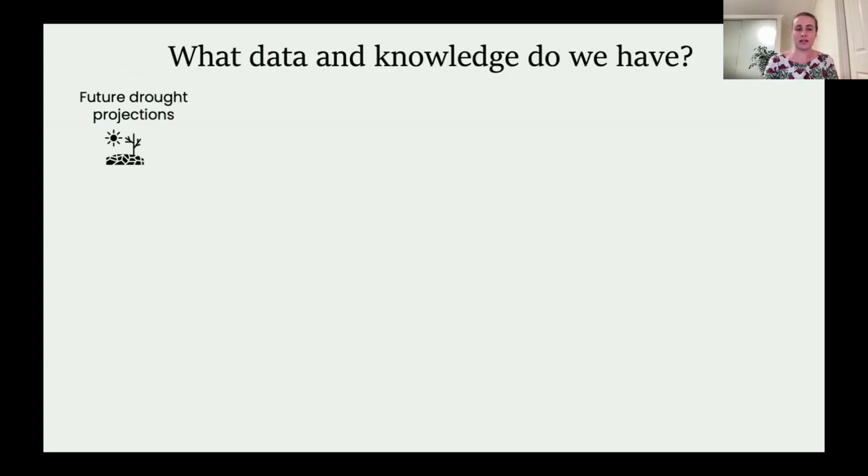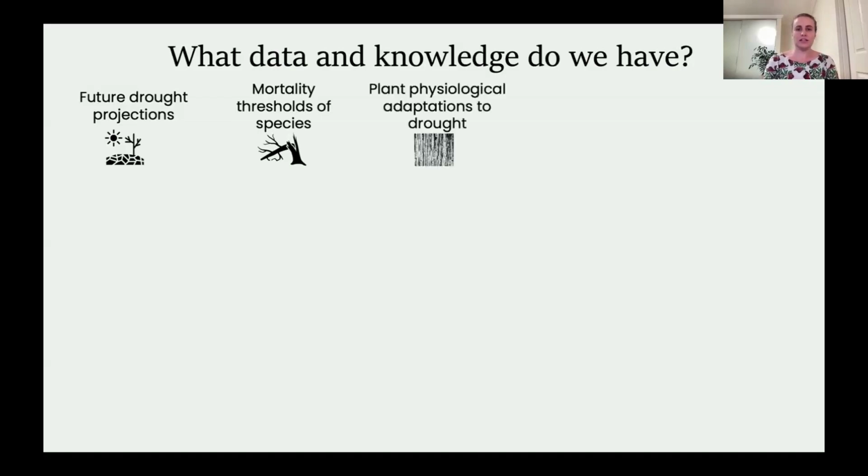Climate modelers have been working on creating robust drought projections of how precipitation anomalies and aridity and things like vapor pressure deficit will impact our regions across the globe. We also know some key information on mortality thresholds of particular species. So at what sort of lack of moisture will a particular species with particular traits die or experience hydraulic failure under what conditions.